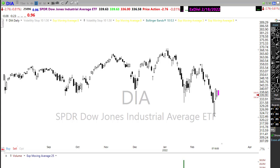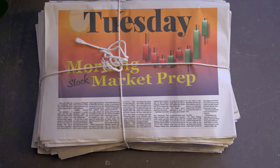March 1st, 2022. Well, my goodness, yesterday we had quite a roller coaster ride where the market just kind of gyrated around the big gap that we had yesterday morning. The bulls were trying to come in to finish up the end of the month, but this morning we have a little bit of bearishness showing up in the charts. So what does that mean for today? Well, let's buckle up and get ready for the Tuesday edition of the morning market prep video.